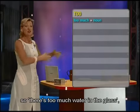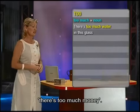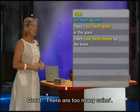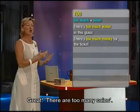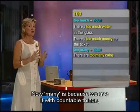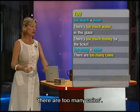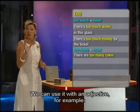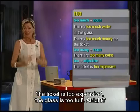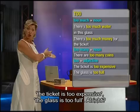So, there's too much water in the glass. There's too much money. Great. There are too many coins. Now, many is because we use it with countable things. There are too many coins. We can use it with an adjective. For example, the ticket is too expensive. The glass is too full.